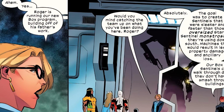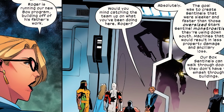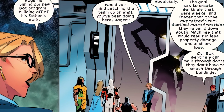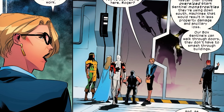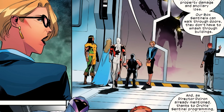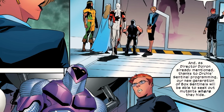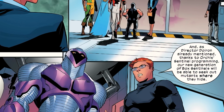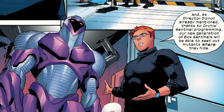In any case, Erica says, "Would you mind catching the team up on what you've been doing here, Roger?" He says, "Absolutely." Says, "Box Sentinels are sleeker and faster than those oversized Stark Sentinel monstrosities they're using down south. Don't worry, we're gonna get to those later." Roger goes on to say machines that would result in less property damage and ancillary loss are needed. Box Sentinels can walk through doors, they don't have to smash through buildings. And as director Erica already mentioned, and thanks to Orcus's Sentinel programming, our new generation of boxes will be able to search out mutants where they hide.